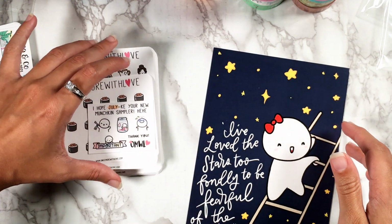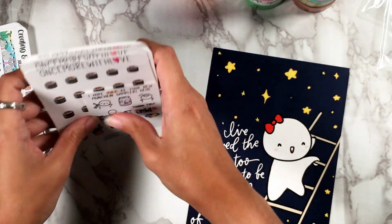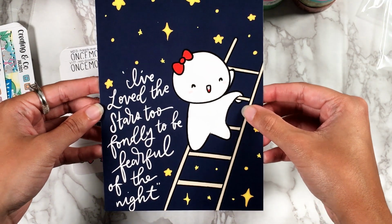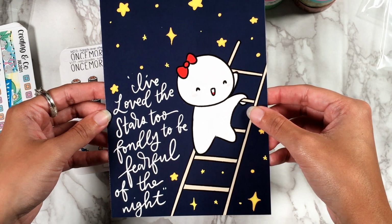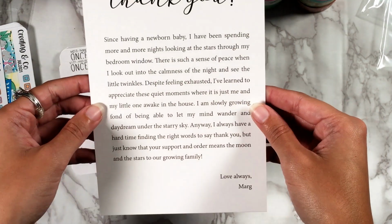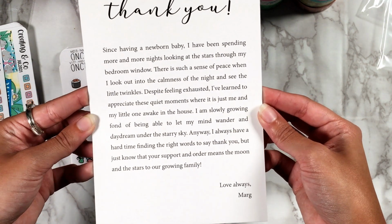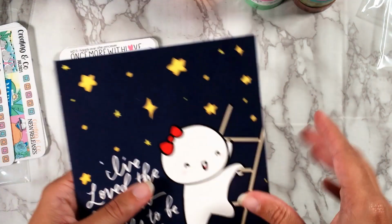So here's my chunky stack from everything that I decided was now something I needed. And then here's our journaling card. I've loved the stars too fondly to be fearful of the night. Yep. And then we have our thank you message on here. I'll let you pause and read that if you would like. I like how she changes that up every now and then, and it's always so personal.